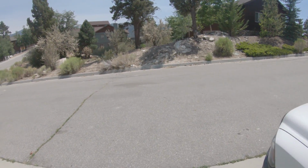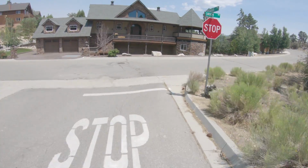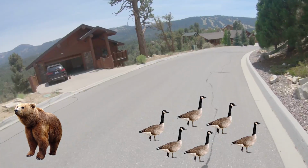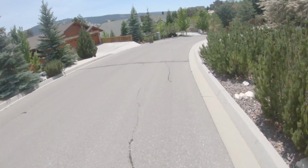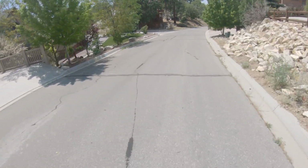Once I set off on this little bike ride, I thought I was gonna find trails, bears, geese, deer, moose, but as you can see, it's just all street, so that was a big fail. It was still fun to go out and ride around a little bit, but not what I thought I was gonna do, which was find some trails and just go trailing.